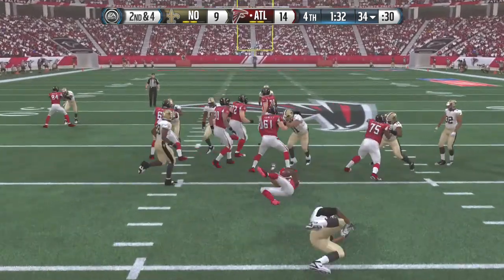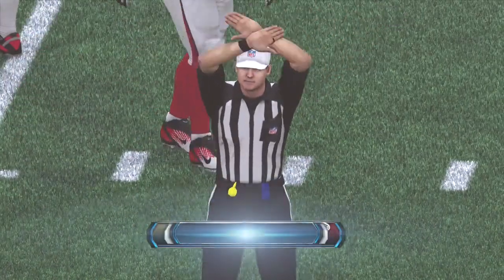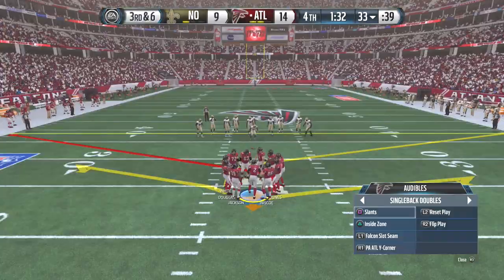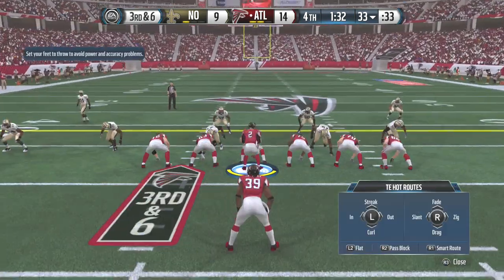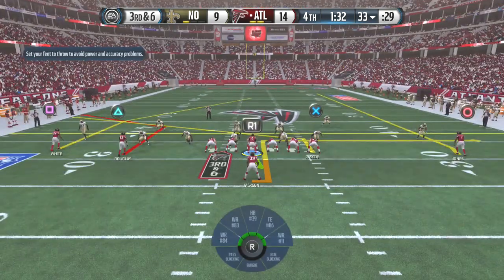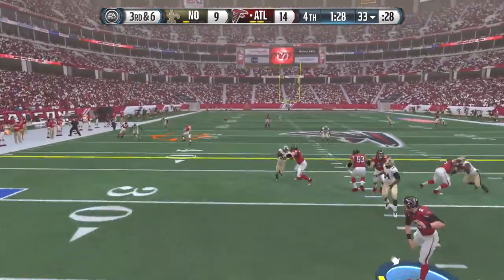Here's the handoff, and this won't even get back to the line. They'll end up losing one. It'll be third down. He's setting up here. He's been sacked four times already. What a beating it has been for the quarterback. Ryan still has it. Out to the left.